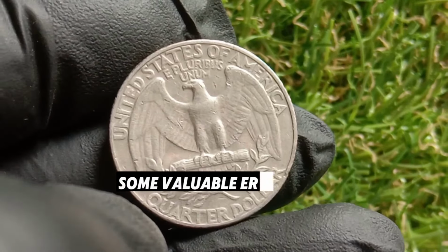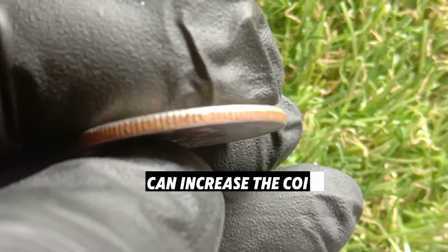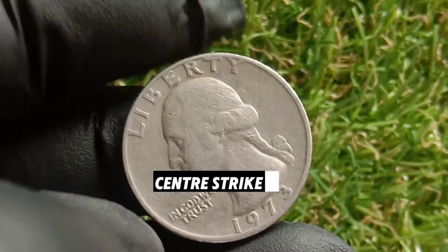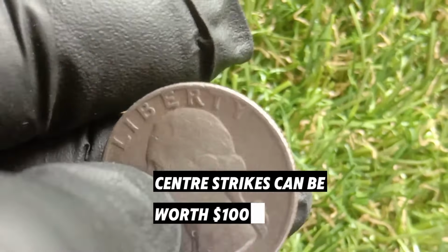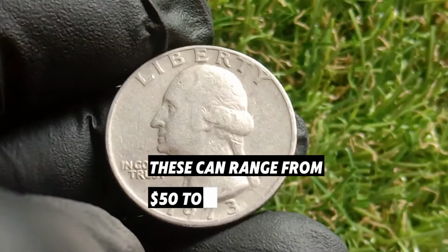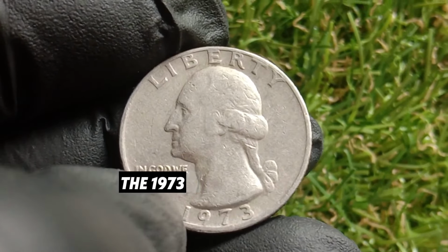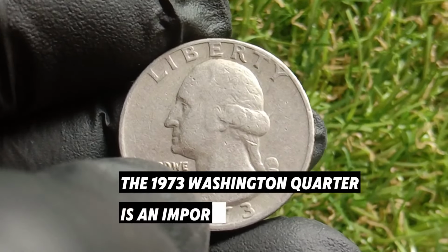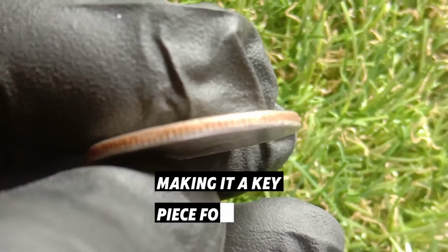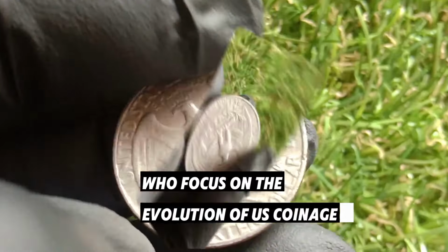Some valuable errors include doubling in lettering or the date, which can increase the coin's value. 10% to 50% off-center strikes can be worth $100 to $300. These can range from $50 to $500 depending on severity. The 1973 Washington quarter is an important pre-bicentennial issue, making it a key piece for collectors who focus on the evolution of U.S. coinage.